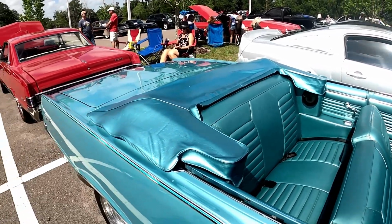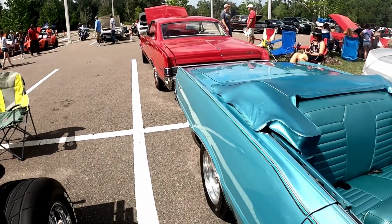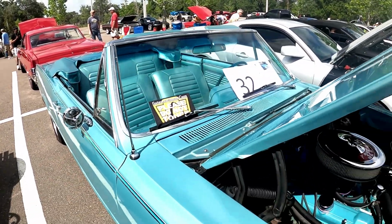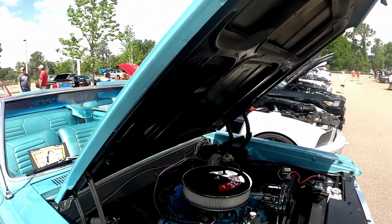It's great putting the top down and having the hot Florida sun beat on you. But I do want to do a shout out to my guys at the Full Tilt Garage in Tampa, who helped me maintain it, and they do a fantastic job.